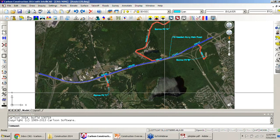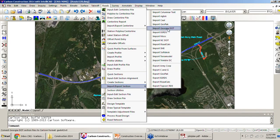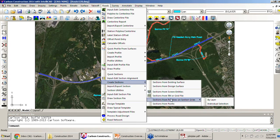So we have other videos and tutorials on our website that go through the whole process of creating section files. Basically, you can digitize them in with our CADNet routine. Under roads in construction, we have importing section files from different DOTs, so they have a section file, you can load that directly in. And then we also have the ability to create section files. If they're just in a CAD file on the screen, then you can create a section file based off of that on the screen. If you just have a PDF or paper plan, then we offer digitizing in that line work.